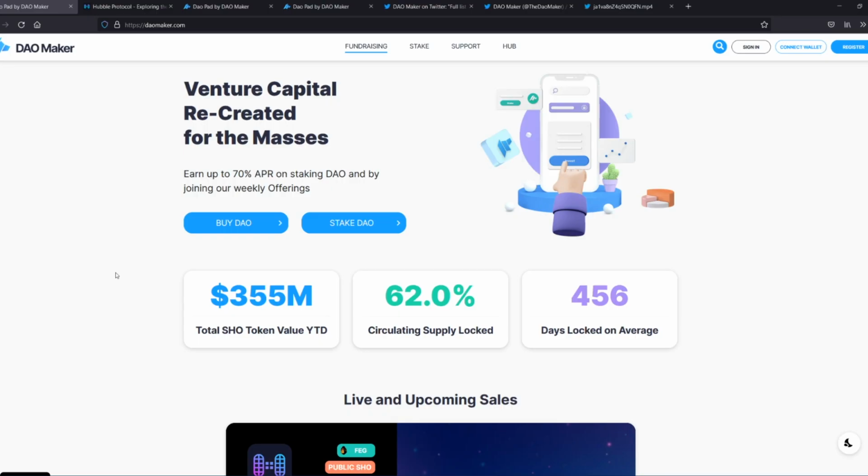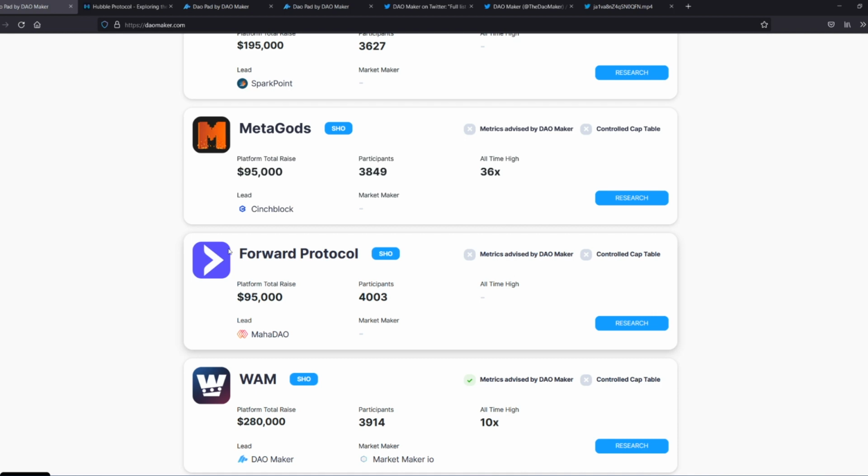Ordinarily, to invest in these launches, you have to do so on what's called a launch pad. And the catch is you have to hold a certain amount of the launchpad's tokens. For example, here on DAOmaker, to have been eligible to invest in all of these, you would have to have held thousands of dollars worth of the DAOmaker token.